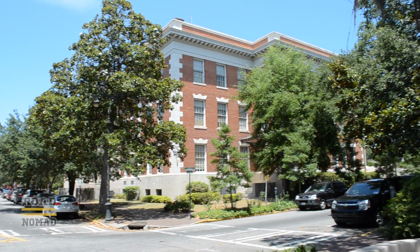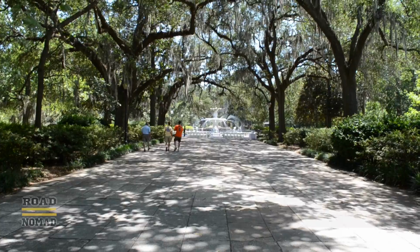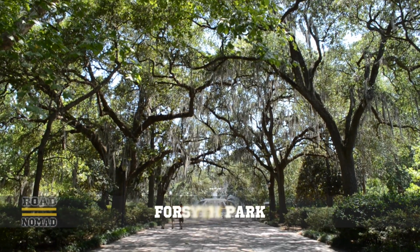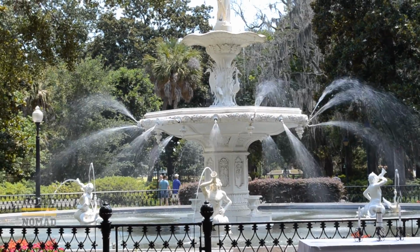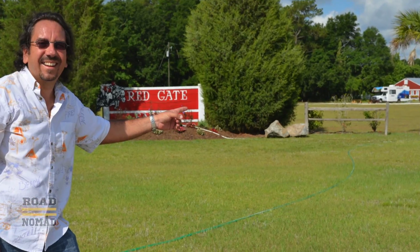We walk towards Forsyth Park, Savannah's great city park, where we have arranged for the taxi to pick us up and take us back to the RV park. And here we are at Forsyth Park, with its canopy of Spanish moss trees and its famous fountain. Goodbye for now, Savannah. Back to our home on wheels.